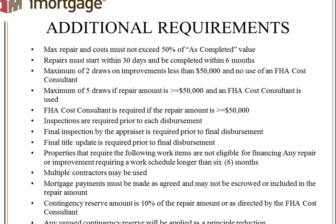And we've gone through the max repair cost cannot exceed 50% of the as-completed value. The repair work must start within 30 days and it must be completed within 6 months. We'll cover this a little more in detail too, but let's say that someone's doing extensive work and they cannot live in the property while the repairs are being completed.